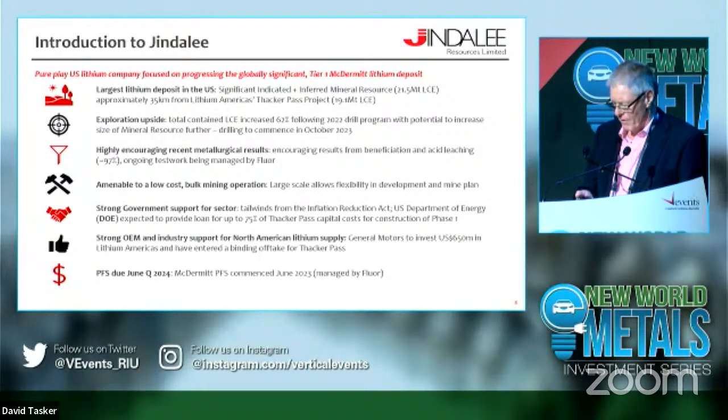It's got very positive metallurgical work. We've had really high recoveries from both alkali salt roasting and leaching with sulfuric acid. As you can see, it sticks out of the ground. It's relatively soft, flat-lying sediments, so it's potentially a very low-cost mining operation.